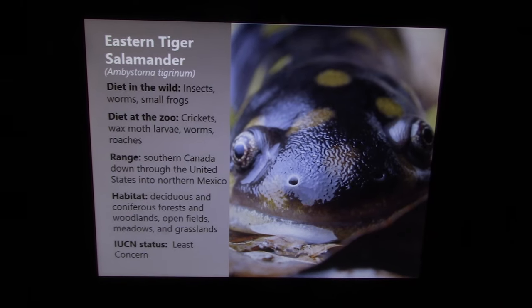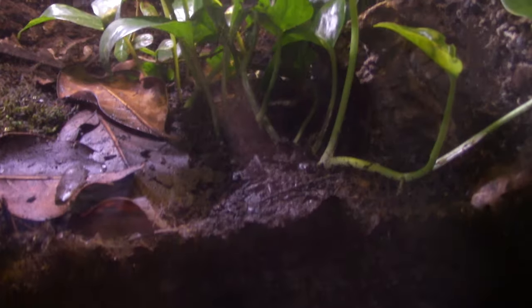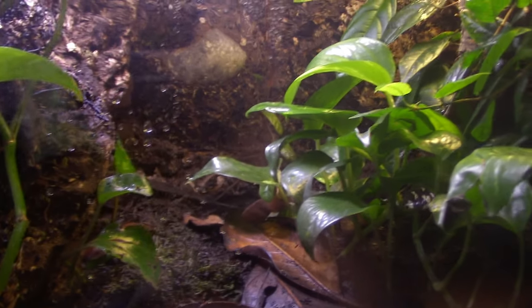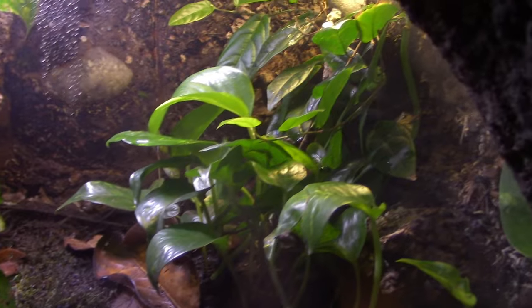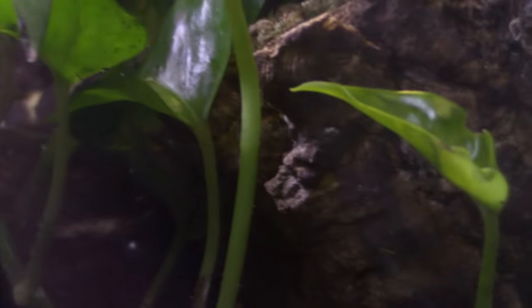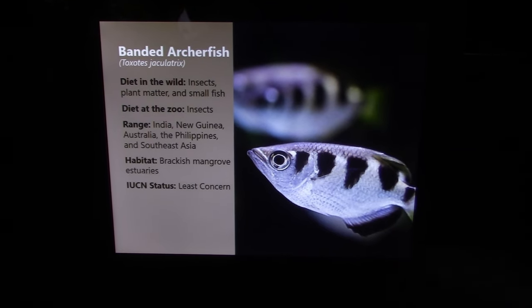Eastern tiger salamander. It's a salamander's habitat. Wait, all these critters are hiding really, really well. Oh, actually, wait. I do see them in the back. There's a salamander, all the way in the back. Got banded archer fish. Nice looking habitat. This guy's got two different sides.